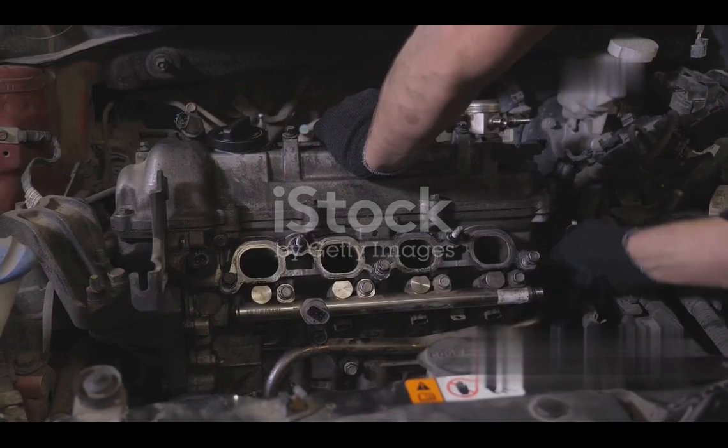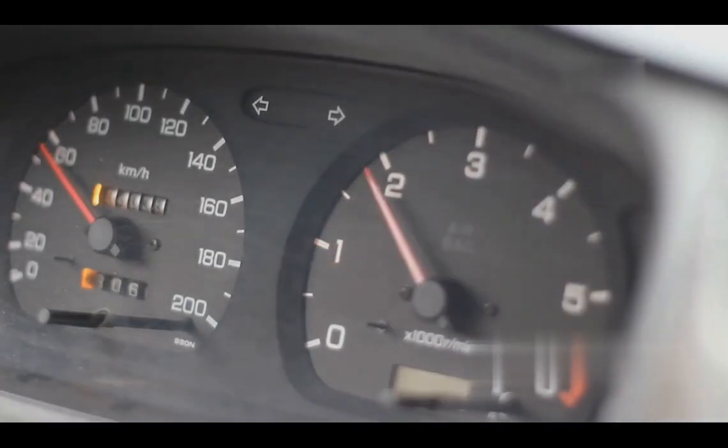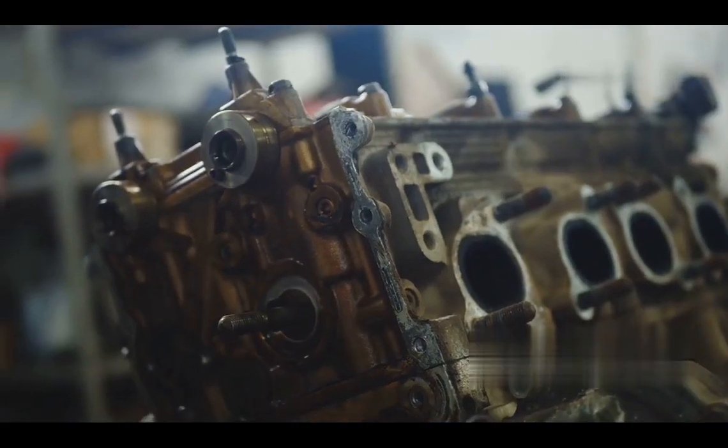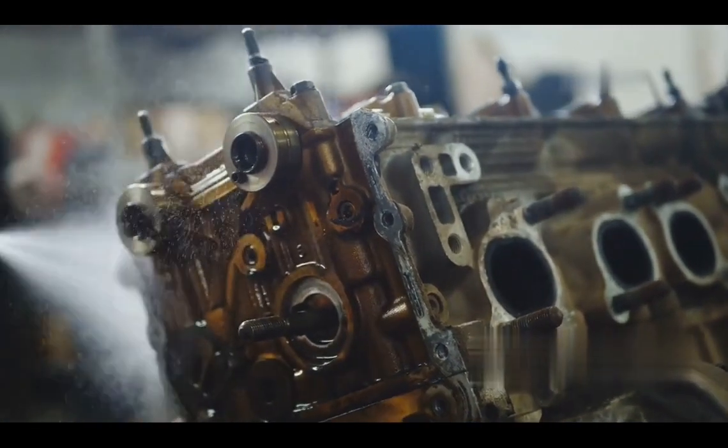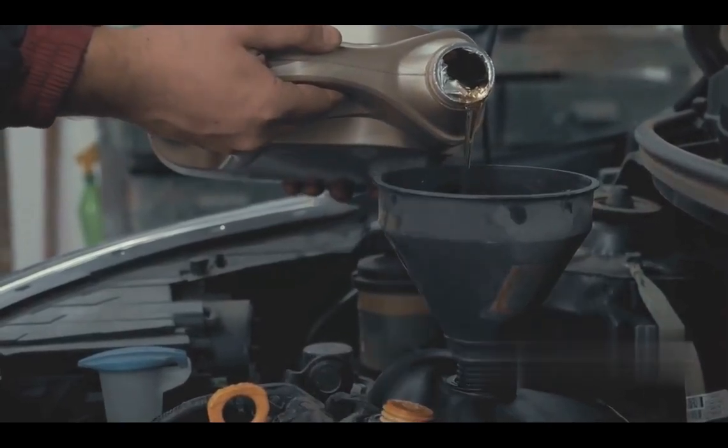Consider having your engine valves cleaned every 50,000 to 100,000 miles to maintain optimal engine performance. Also, think about having your engine's carbon buildup cleaned within the same mileage range to keep everything running smoothly.